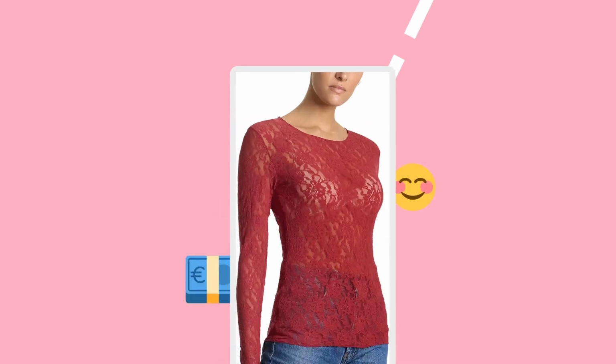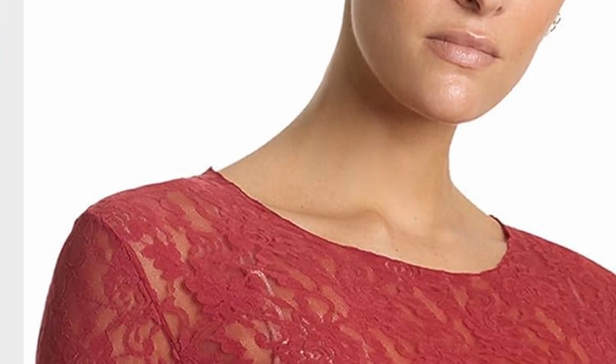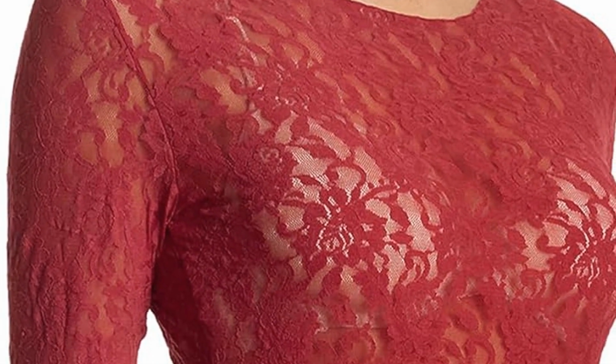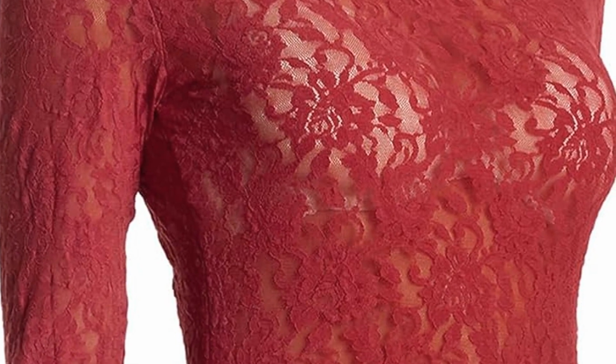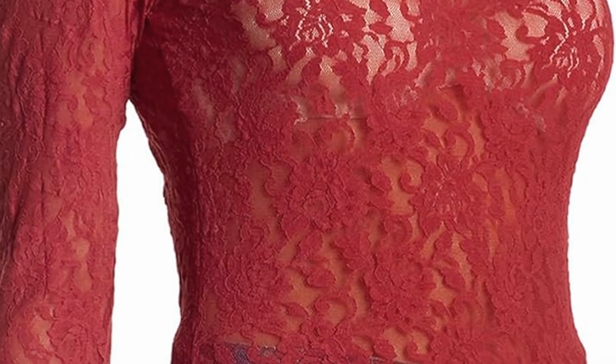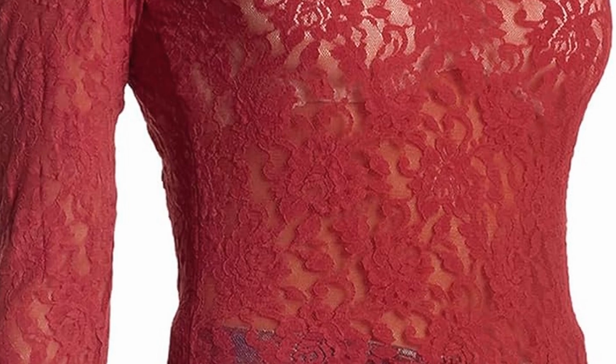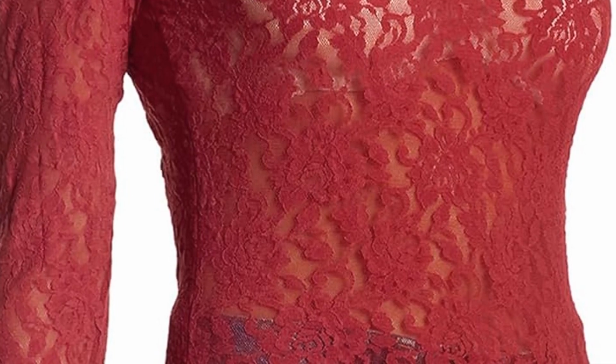Sizing, though, this is where things get a little tricky. I feel like this top runs a bit inconsistent. I know people who swear it's true to size, and it was for me, but I've heard from others, especially those with broader shoulders or a fuller bust, that it can feel looser than expected. One of my coworkers sized up on purpose because she wanted that slightly slouchy, tucked-in high-waisted pants look, and it worked for her styling goals. But another friend said her XL felt almost too baggy.